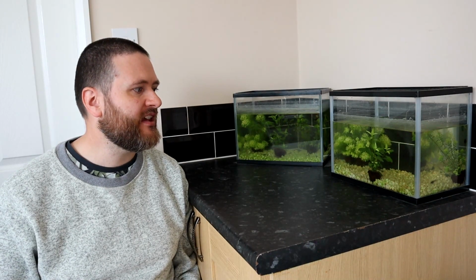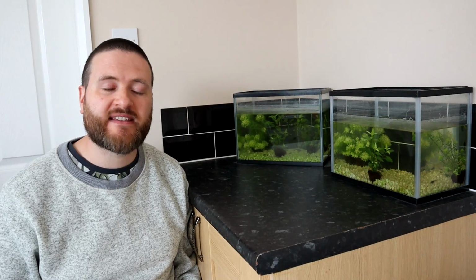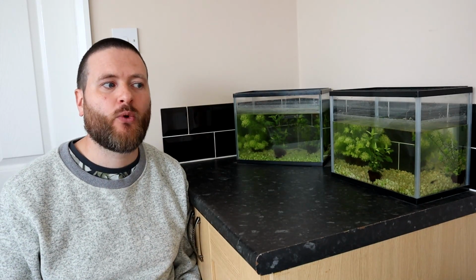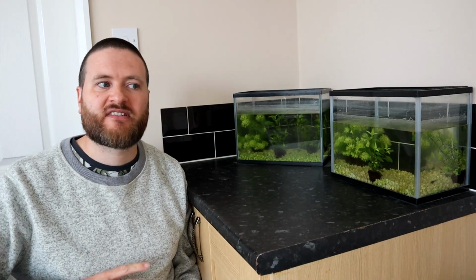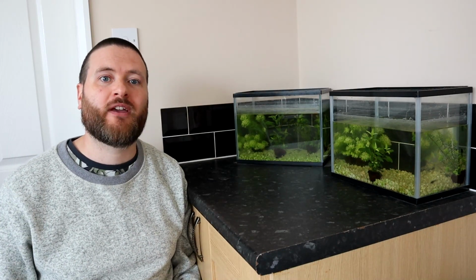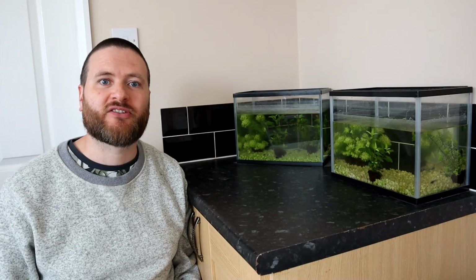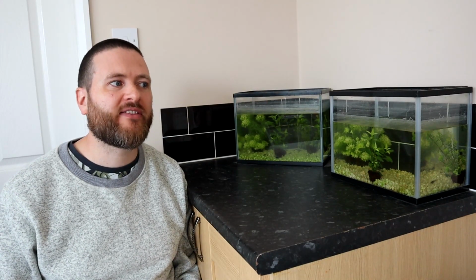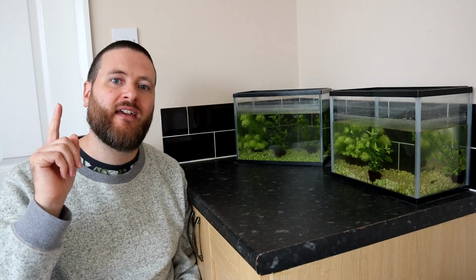But more recently, I think it was a couple of years ago, I went down to the pond where I collected these guys from, and there were hundreds and hundreds of frogs absolutely everywhere. You had to be really careful where you were walking, so you wouldn't stand on any. There were so many about. That was a really memorable moment. I think I should be able to find the clip, so I might put it in here so you can see that if you missed it a few years ago.